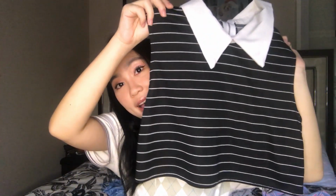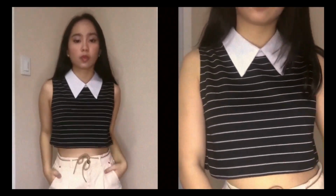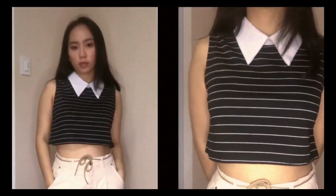Next item that I got naman is this one. Ta-da! It was a dress na I only wore for a report sa college before. Pero gusto ko yung upper part niya. Gusto ko yung design na ganito sa damit. Therefore, is to cut lang ulit yung bottom part ng dress and to make it a crop. And easy to partner it with any type of clothing.